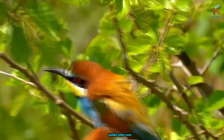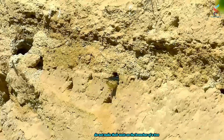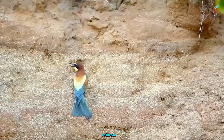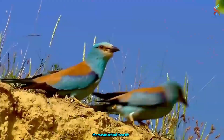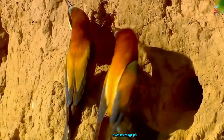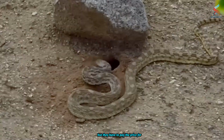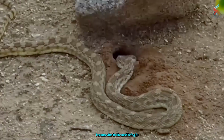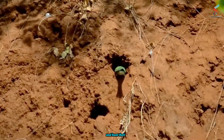Actually, unlike other common birds, European bee-eater birds do not make their nests on the branches of a tree, but on the edge of a mountain, on the sandbank or on the riverbank by making a hole in the soil. The reason behind these birds making their nests in such a strange place is that they like to live in a place that is airy, but they have to pay the price for this hobby because due to the nest being just like a hole, most creatures like snakes enter their nest very easily and hunt their eggs or children.